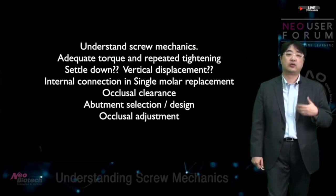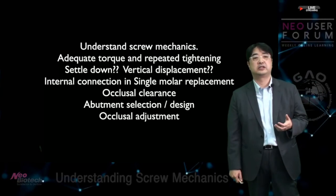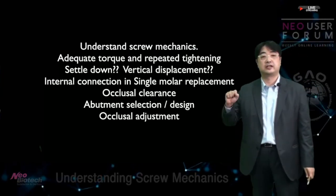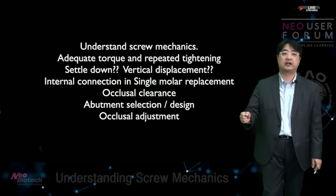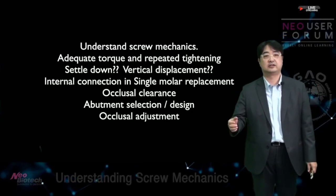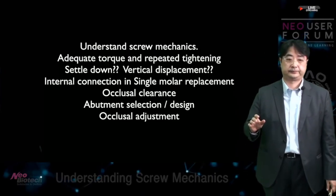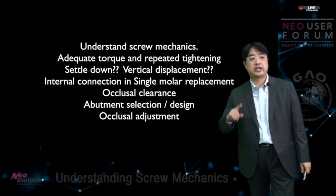Okay. So I also talked about the vertical displacement and settling down of the abutment. So it's the same. You tighten again. Ten minutes later, you tighten it again. Right. So that's the important thing.